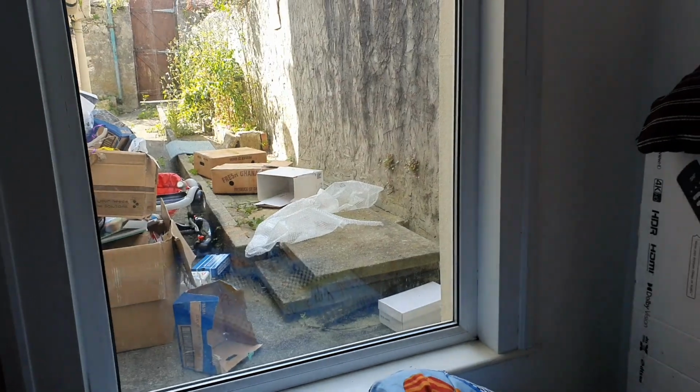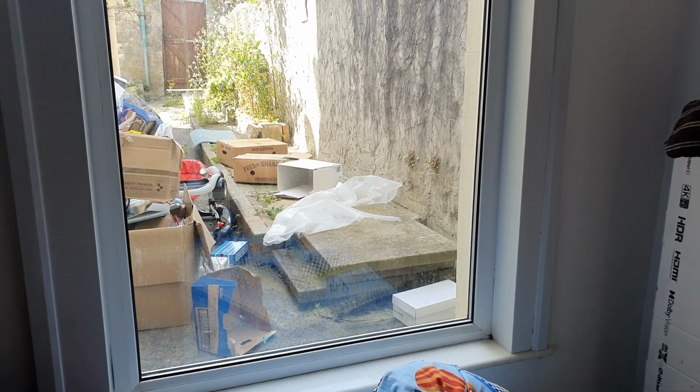Some of these things outside, let me show you guys. These things outside, we will have to go to the dump to dump, because you just cannot burn these things like that. They'll just call fire services for you. So we have to go to the dump site and dump all these things.